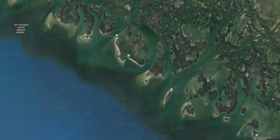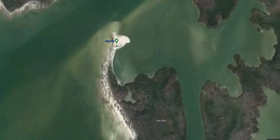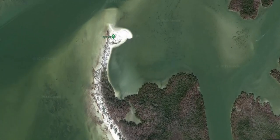All right, so let's talk about the anchorages. Tiger Key and Picnic Key, they're kind of like sister keys. They're right next to one another, separated by this little channel. I was just up at Tiger Key, and this anchorage up here, this is definitely a fabulous anchorage. It's beautiful. Again, there's decent water in front of it here. I really had no trouble going aground there at all coming in.